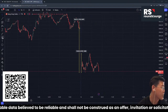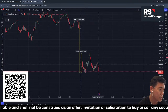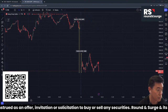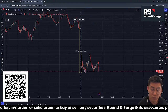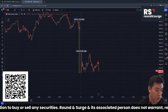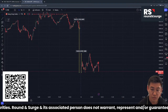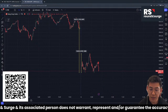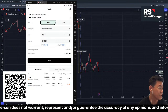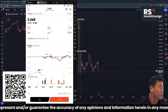So let's do a marking here. Our entry was somewhere like this, here. Will they have a lower low that is formed within this candlestick? Go, go, go. Okay, the volume is high. Oopsie. The volume is high right now, 6.8. So we have about like $200 of price.